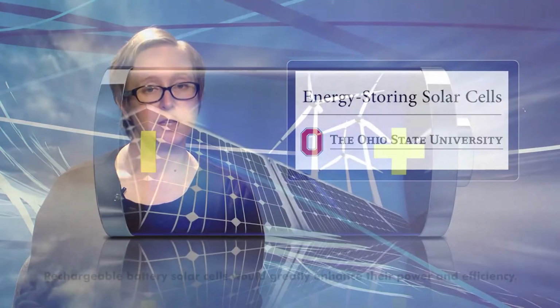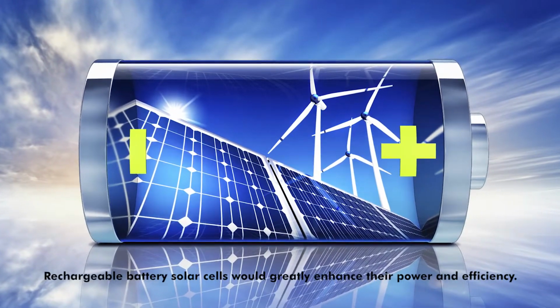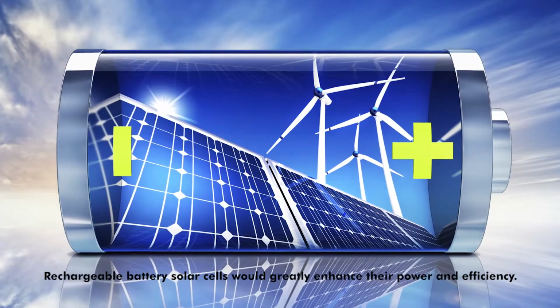Between the electrodes, the researchers sandwiched layers of electrolyte to carry electrons back and forth between the battery electrode and the mesh solar panel. Based on early tests, the researchers said the new solar battery's lifetime could be comparable to rechargeable batteries that are already on the market. The research was published in Nature Communications.